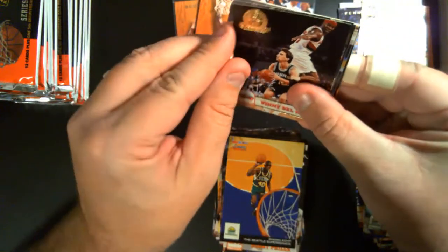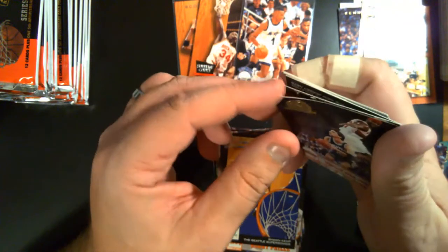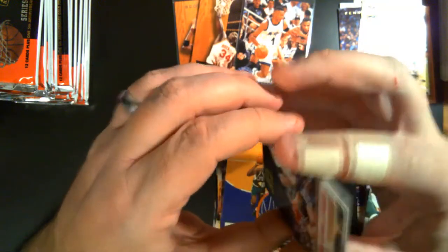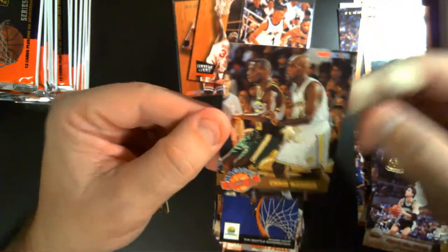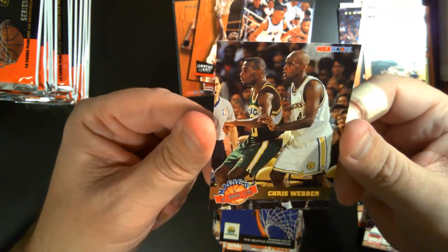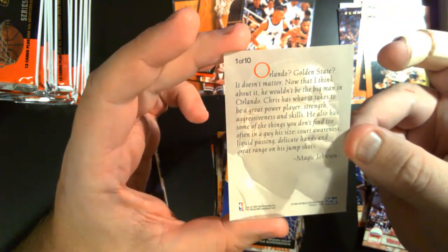Mashburn, Moses Malone, Walters, Klein, Phills, Shawn Kemp, Del Negro. And he is stuck to something. Okay. It's the Magic's all-rookie team. Chris Webber. Shawn Kemp there making a cameo. Write-up by Magic himself.